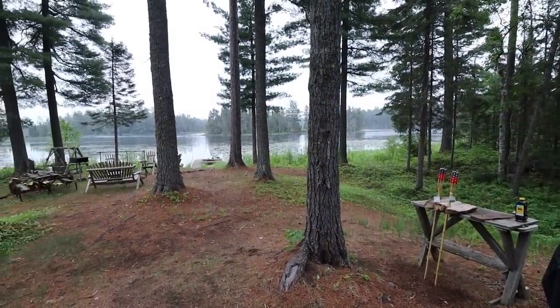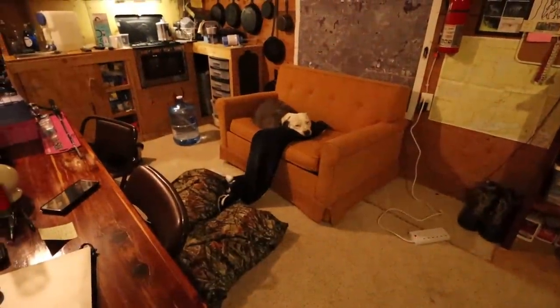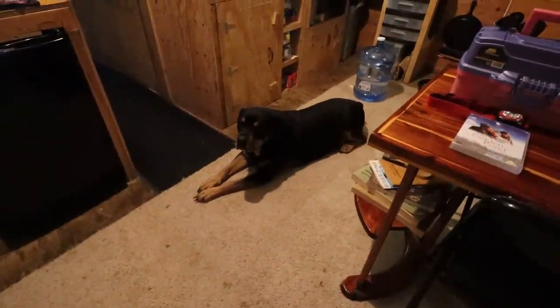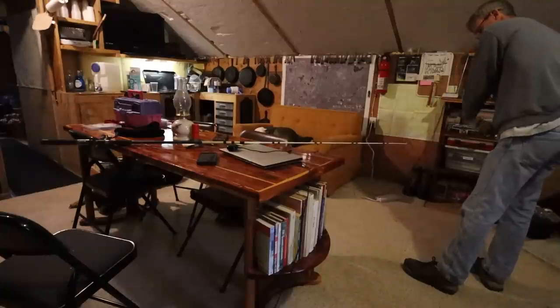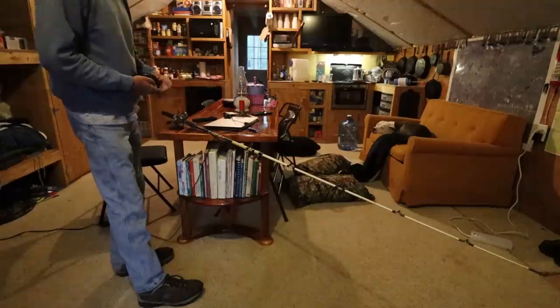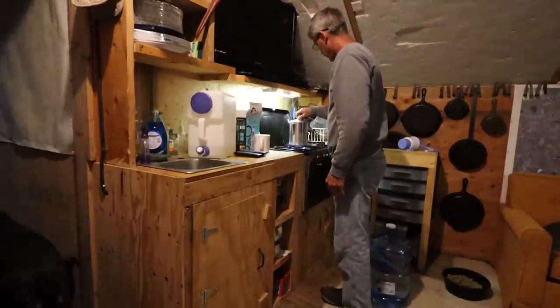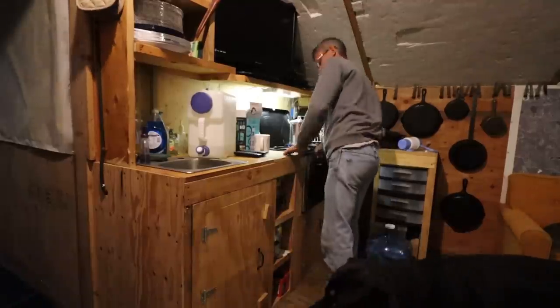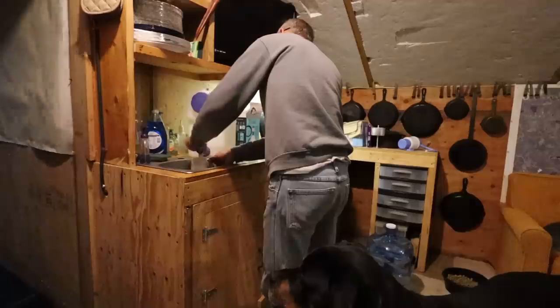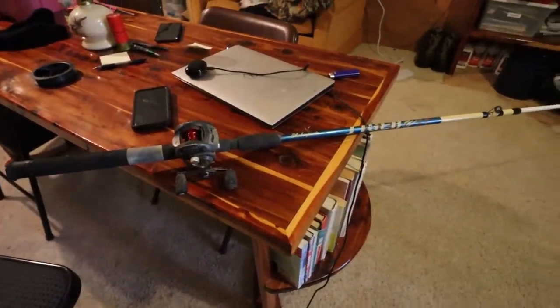Melissa is still in there sleeping. I've been up for a couple of hours. I feel like I should have my long johns on. Melissa just woke up, so I'm making her tea.